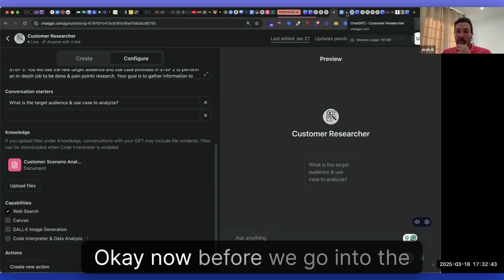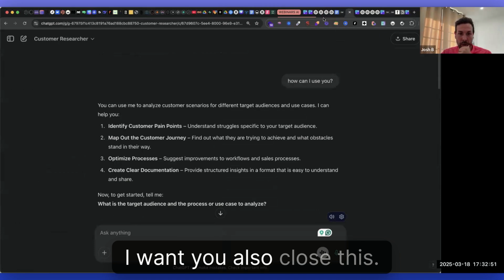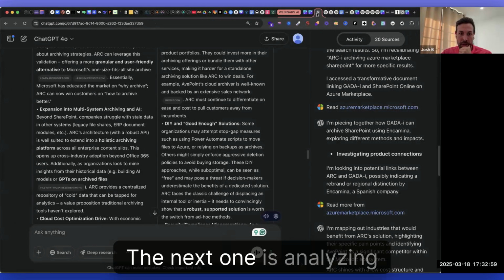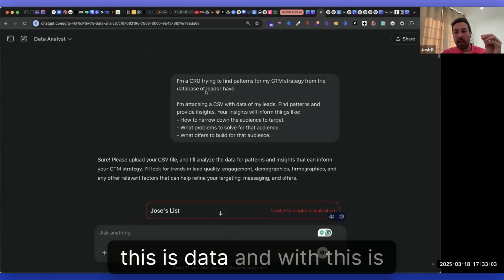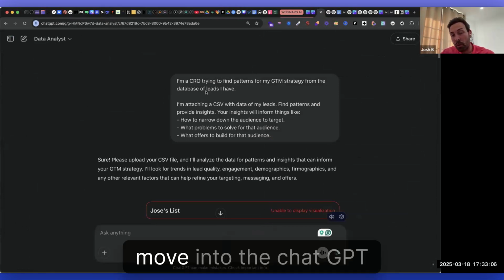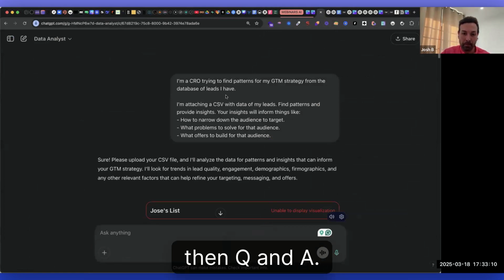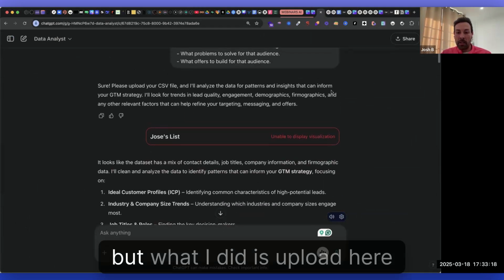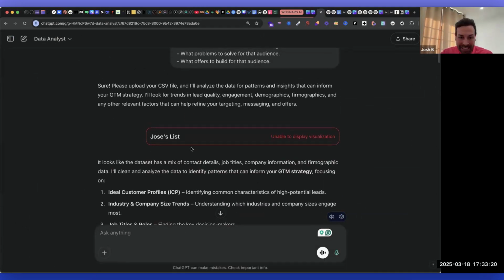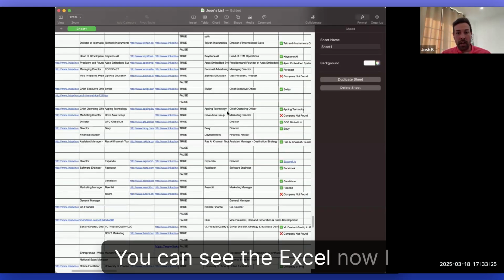Okay. Now, before we go into the next one, I'm going to close this. The next one is analyzing data. So for example, this is data, and this is the last prompt. Then we will move into the ChatGPT creation for 5 minutes and then Q&A. Thank you for staying with me, by the way. So I am uploading here. Here you cannot see the data, but what I did is upload this Excel that now I'm sharing with you. You can see the Excel now, I believe.